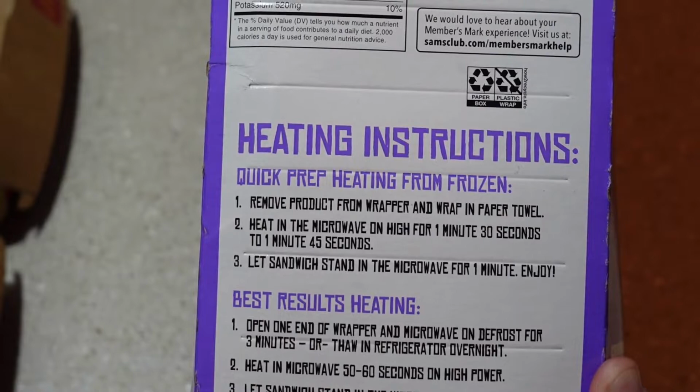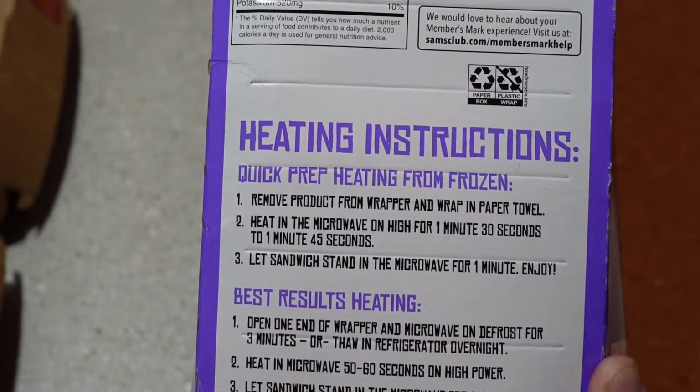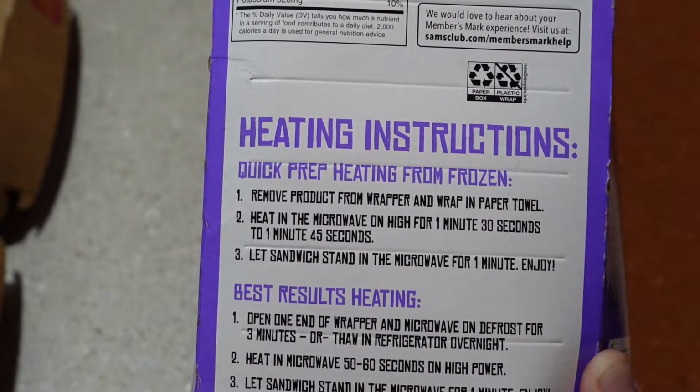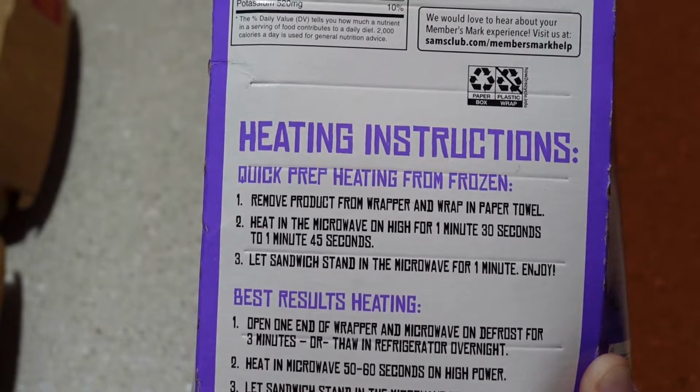There are also optional instructions that say, for best results heating, open one end of wrapper and microwave on defrost for 3 minutes, or thaw in refrigerator overnight. Then heat in microwave for 50 to 60 seconds on high power. Let sandwich stand in the microwave for 1 minute.